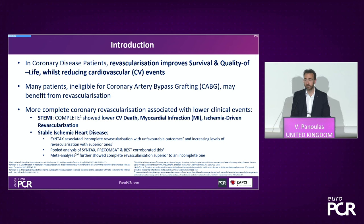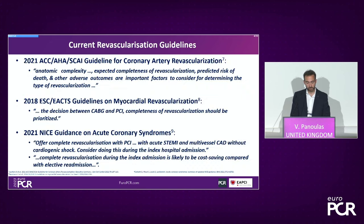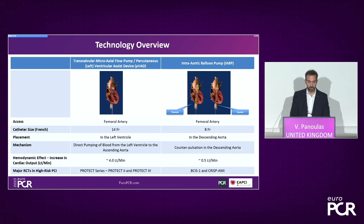But obviously, also in stable ischemic disease, there have been a lot of studies from the SYNTAX trial and then pooled analysis of the SYNTAX, PRECOMBAT, and BEST trials, arguing that the better your revascularization and the more extensive it is, the better your outcomes. Obviously, this is also reflected in the current revascularization guidelines, both in the States, in Europe, and also in England, which is now not part of Europe, sadly. But everyone basically is singing the same song: try and do as good a job as you can, and you will get better results.